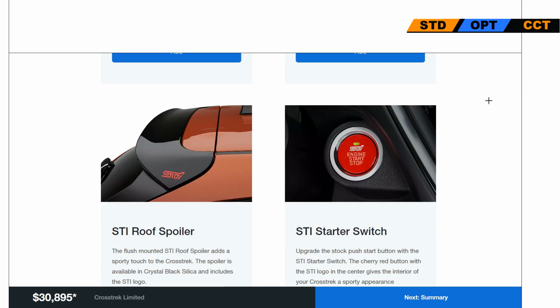Now, if you don't have the roof rails, if you got the base model, check this out. This one actually is branded as an STI spoiler. And look at this. This is just a really clean look. Again, there are no roof rails here. So just a really nice clean look, and it's almost like a little ducktail on the back there.